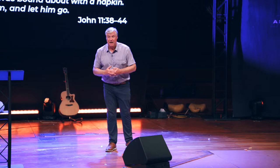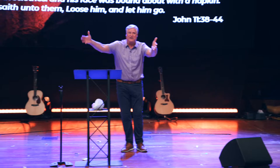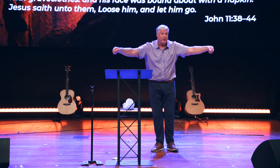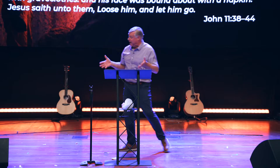Moving stones out of the way. He said, move the stone out of the way so I can get to a dead person. And young people, that's what your job is on planet Earth, or he would have just taken you home when you got saved. You're here to move stones out of the way to get Jesus to dead people. And by the way, the sooner we realize why we're here, the better off our life is going to be.